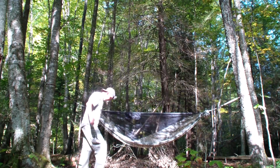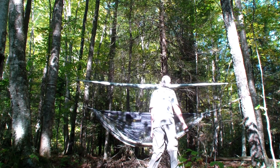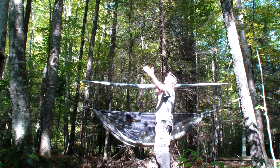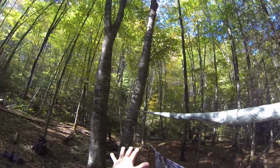Lay that out, and there you go. You can see it is up. Now, normally you'd actually put the tarp up first, but I was a little excited about the hammock as well. But, and it's not like I'm getting rained on, but throw that up. I can fine tune it a little bit.